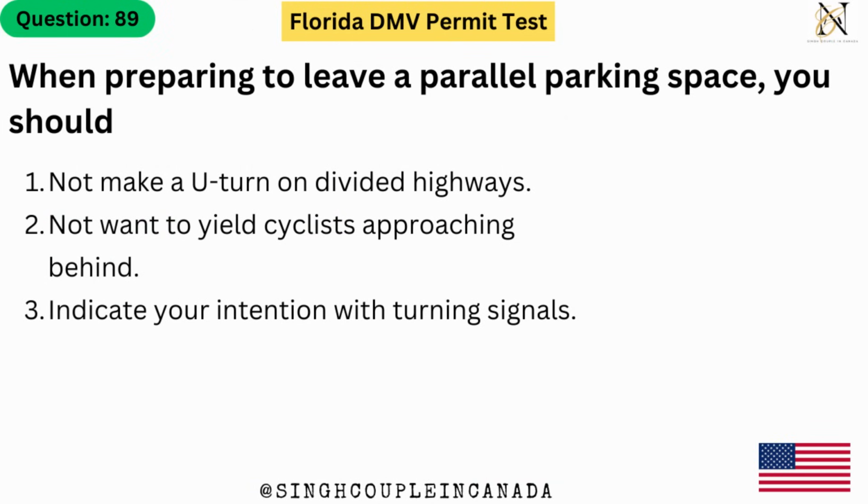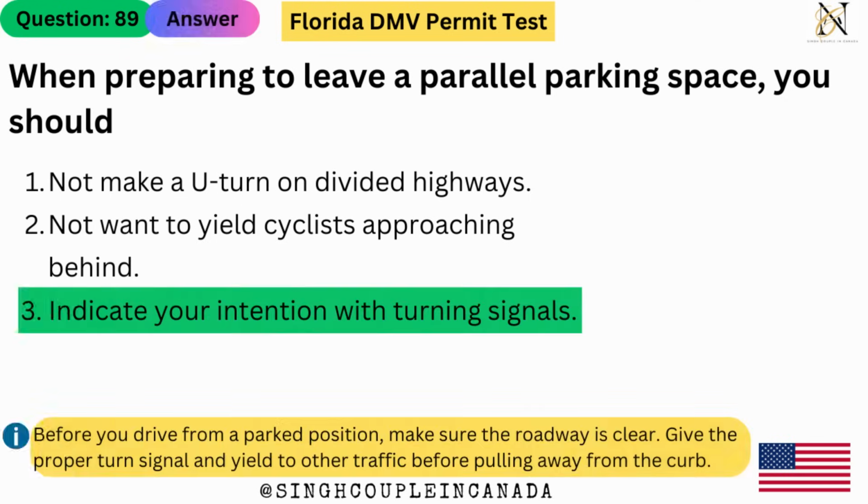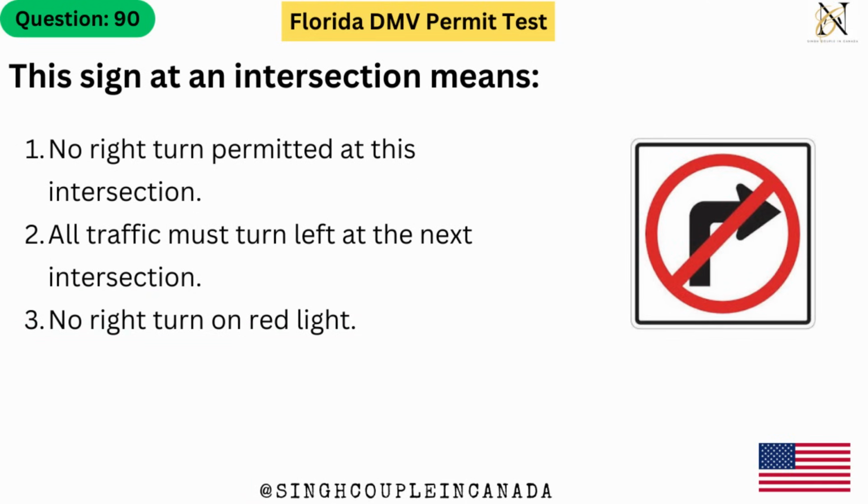When preparing to leave a parallel parking space, you should 1. Not make a U-turn on divided highways. 2. Not want to yield cyclists approaching behind. 3. Indicate your intention with turning signals. The answer is 3. Indicate your intention with turning signals. Before you drive from a parked position, make sure the roadway is clear. Give the proper turn signal and yield to other traffic before pulling away from the curb.